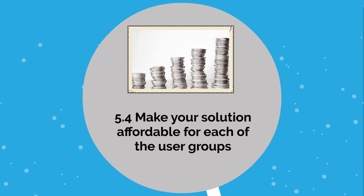Also, some people may have more money than others, and it's important to make your solutions affordable for each of the user groups, and think about ways that they can finance your solution, and that also depends on the support of insurances and regulations in different areas.